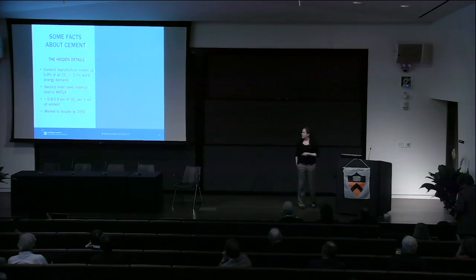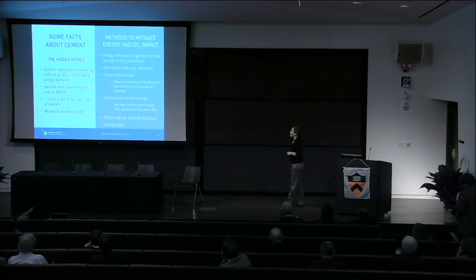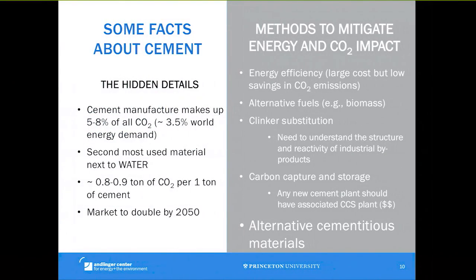And so this, from the International Energy Agency, has been put into reports, and they've come up with solutions about how this is going to be addressed. There's a number of ways that people are thinking about mitigating these CO2 emissions, but the majority of them are based around the chemistry of Portland cement concrete. On the right here, we have things like energy efficiency of the kilns, alternative fuels for the kilns, what's called clinker substitution. So you're trying to reduce the Portland cement powder, but you might not be able to reduce it to the same extent that alternative cementitious materials can.